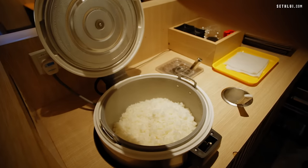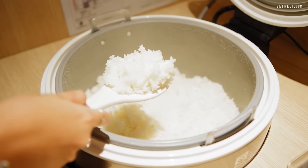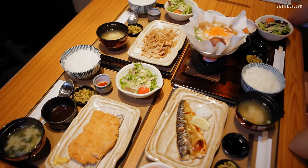We grow our own rice anyway. Oh wow, you grow your own rice? Yes, we have a tiny field right behind. What the hell? The side dishes are refillable, was it? The rice, miso soup and the pickles are refillable. Okay, rice, soup and the pickles. Yeah.